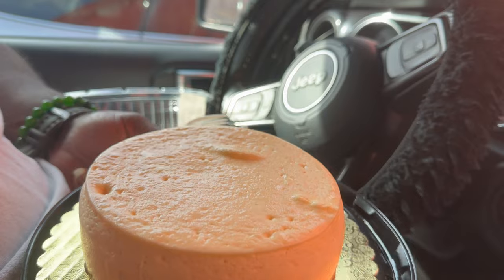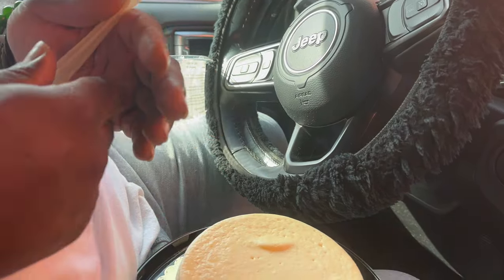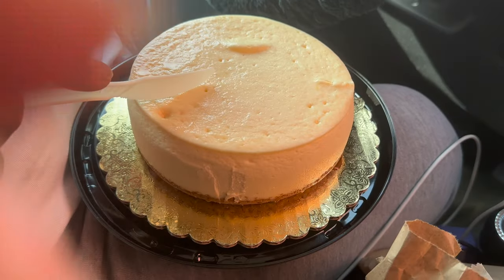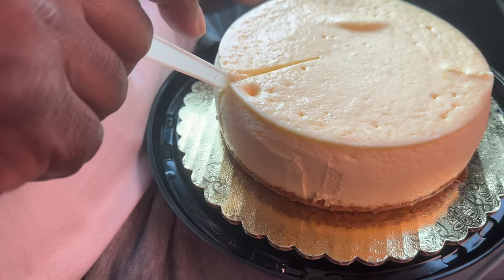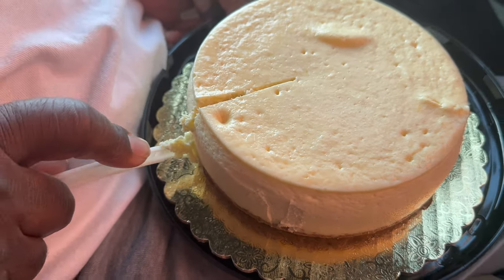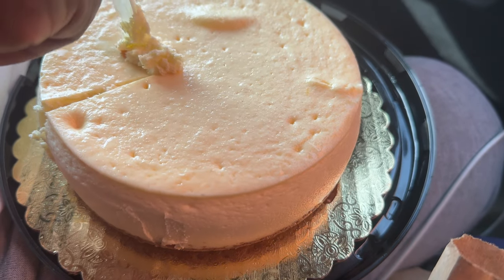This is a cheesecake. This was our first time trying it, and let me tell you, it did not disappoint. And yes, we did crack it open right in the Jeep. We weren't going straight home. We had a lot of stuff to do, and we were excited and anxious to see what this thing tasted like. And let me tell you, it was everything.